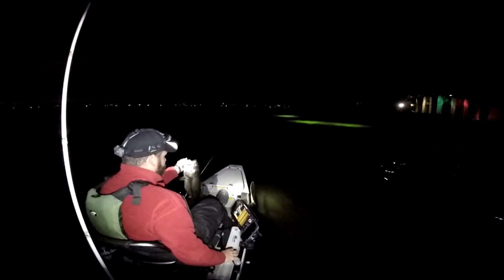There's some green underwater lights, but I did not catch that fish in the lights. It was actually a really slow night. I wasn't getting very many bites. Found some bait outside of the lights and started casting. Caught that 9.1 on the second cast on the A-rig.